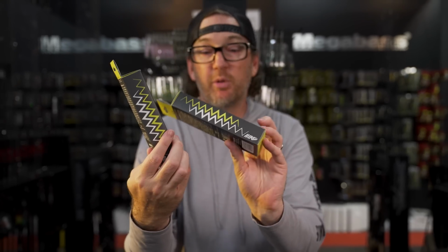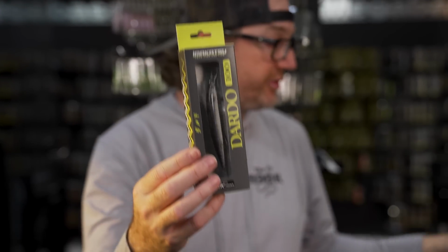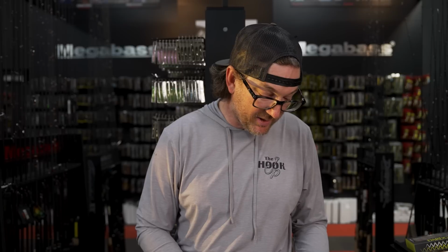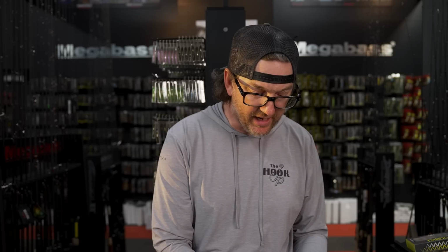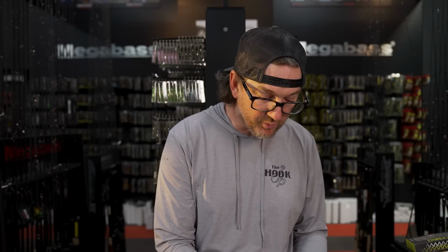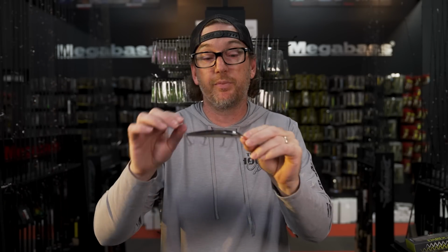All kinds of colors. I brought a couple so you could see that, you know, there's some brighter colors, there's some golds, there's some shads. Not nearly the huge color line that something like an OSP will have. So where OSP might have 47 different color options, you know, Imakatsu is going to have 6 or 8 in their Dardo. This is a really cool bait because it's truly a finesse jerkbait weighing at a 1/4 ounce, right?